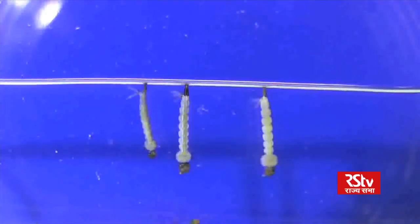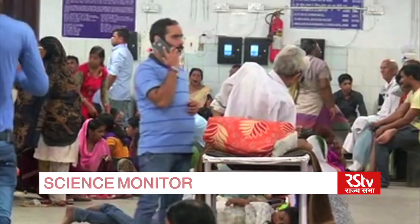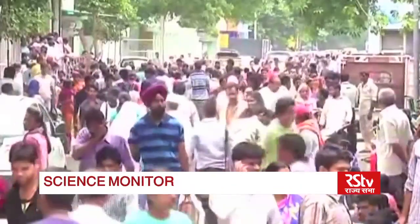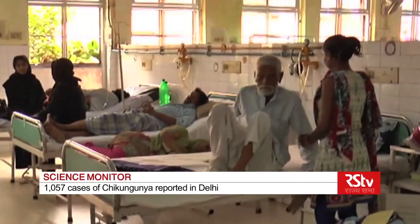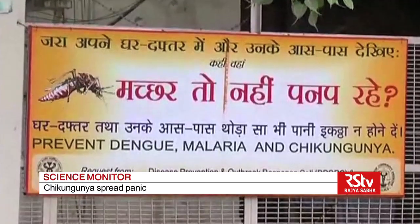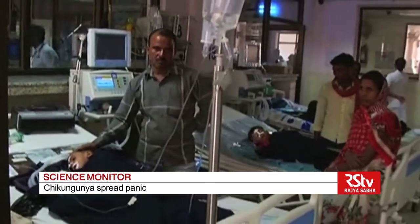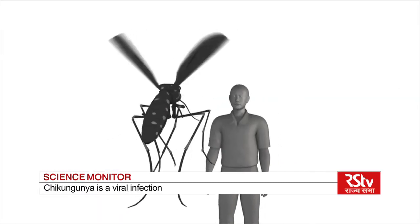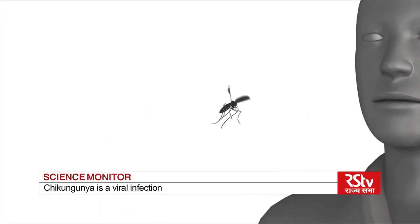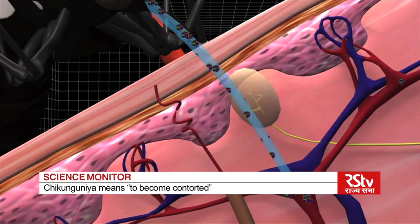As mosquitoes find new breeding grounds this monsoon, with 1,057 cases of chikungunya reported in the capital alone, chikungunya is a spreading panic in the country presently. Chikungunya is a viral illness spread by the bite of infected mosquitoes and clinically resembles dengue fever.